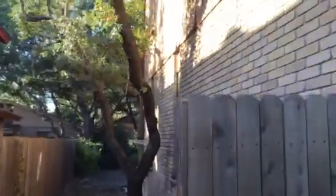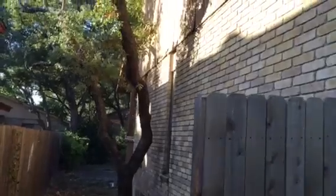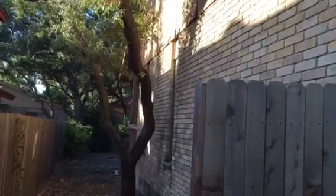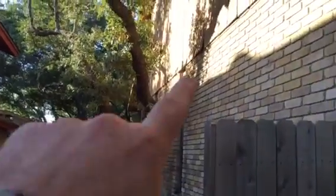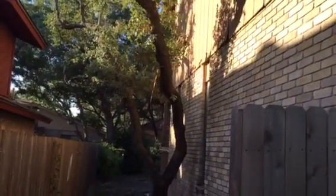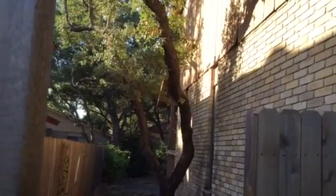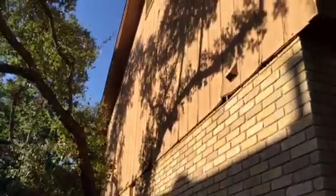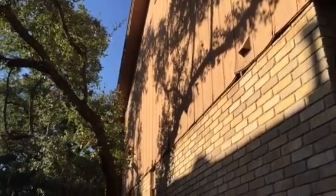So here you can see, over here we're definitely going to need, and I already accounted for this, especially right here, it's probably about 10 to 12 feet. That base plate that's sitting on top of the brick is rotted, just from the siding being in such a deteriorated state. So we're going to have to do some replacement of that, and like I said, that's already accounted for in the job. But again, just up here, you can see just holes. This is a full tear off.